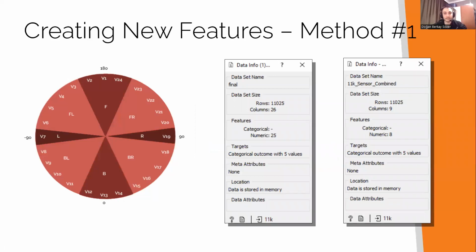After combining these sensors, our number of data was not lost. We had 11K, and after that we still have 11K, and our 25 numeric features decreased to 8. That means our dataset becomes easier to read and understand. And we can move on.